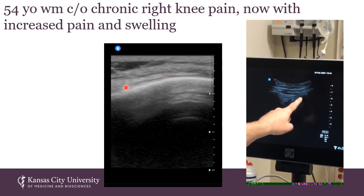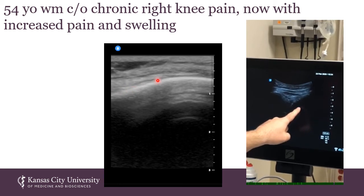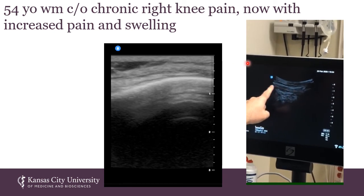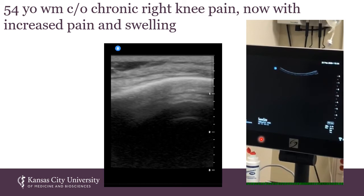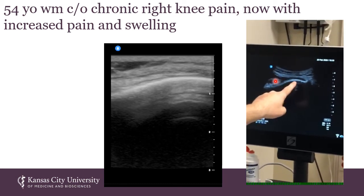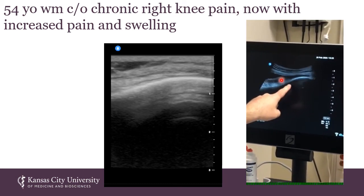And notice there's no fluid within the joint space itself, no appreciable fluid, okay? So this gentleman, his knee was swollen, it was not hot. I did not suspect a septic arthritis, but I was concerned about a joint effusion, and so we'll take a quick look at his knee here, and here's his femoral condyle coming along here, and see all this black in here, all this black right there. So that is fluid within his joint.